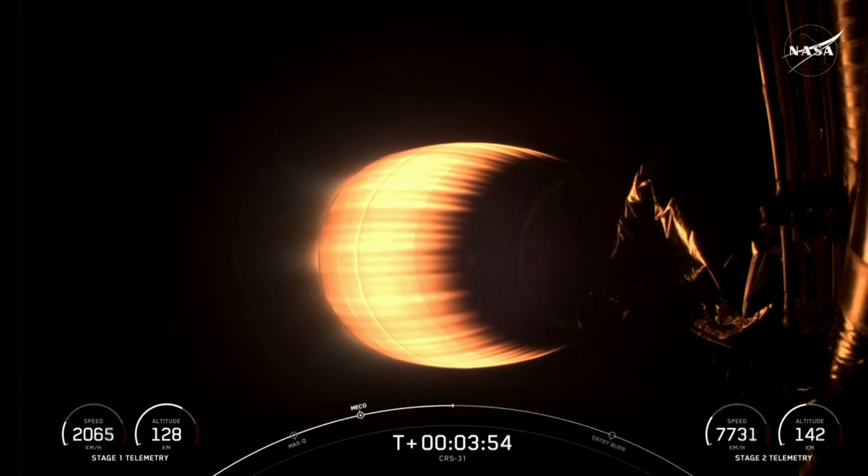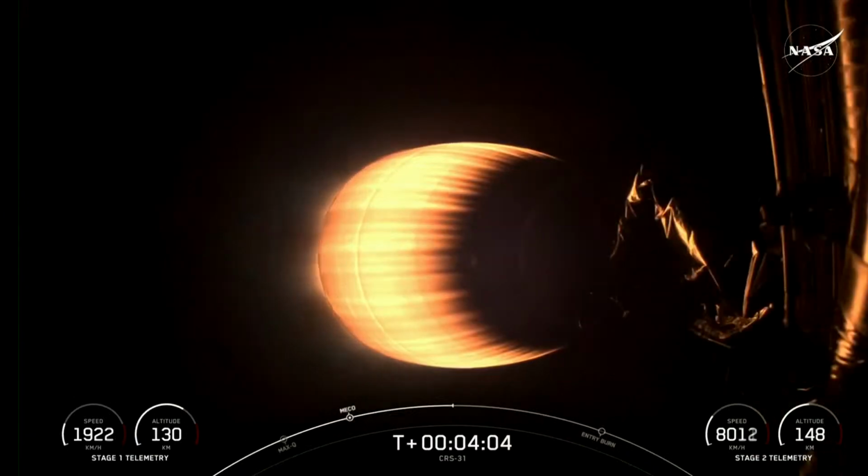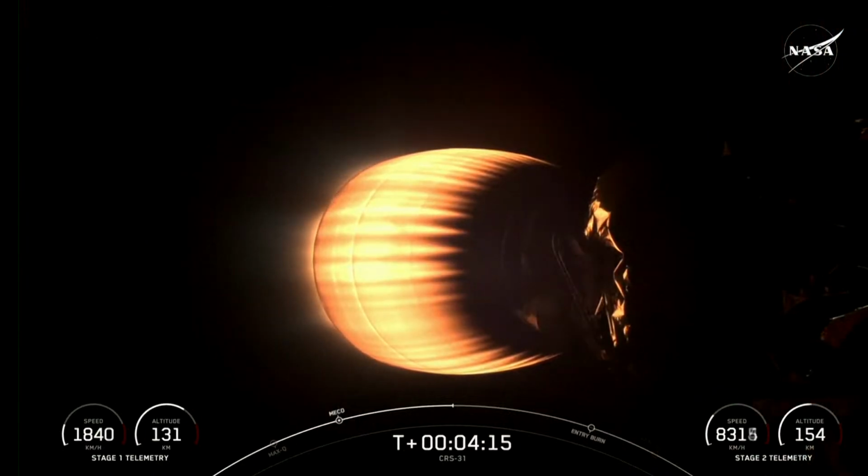We are at T plus 3 minutes and 55 seconds here in today's mission. CRS-31 is SpaceX's 105th launch this year, and we are coming up on the entry burn and then second engine cutoff of the second stage. Now the entry burn is slated for a little over 2 minutes from now at the T plus 6.5 minute mark, and you should see that on your screen when the first stage performs it.